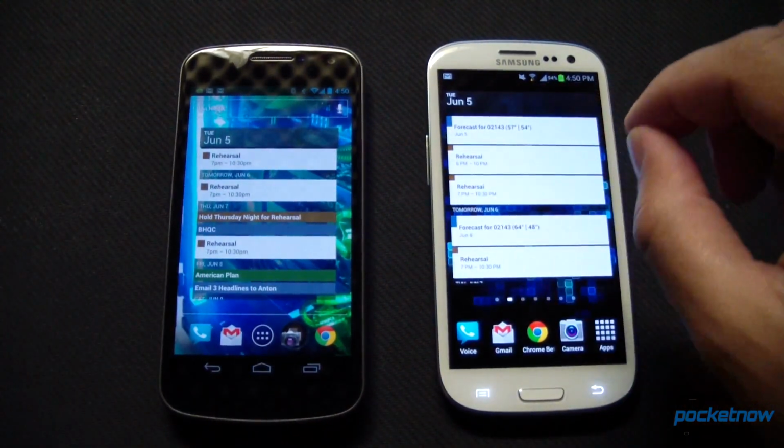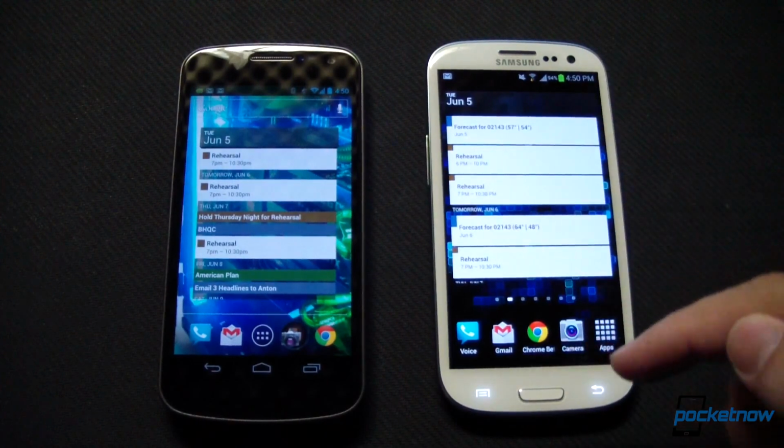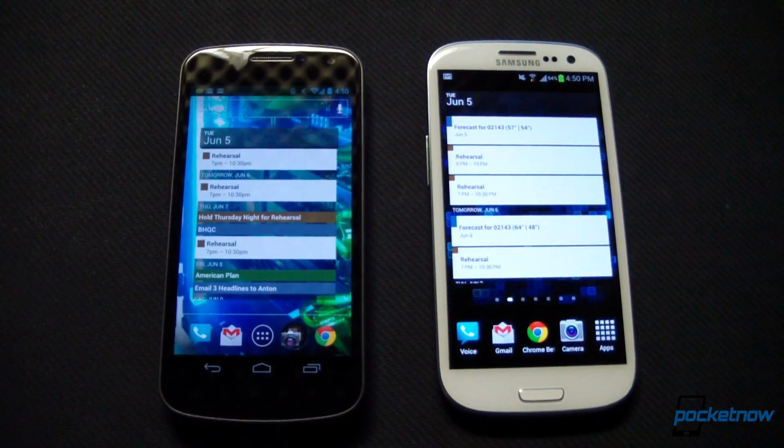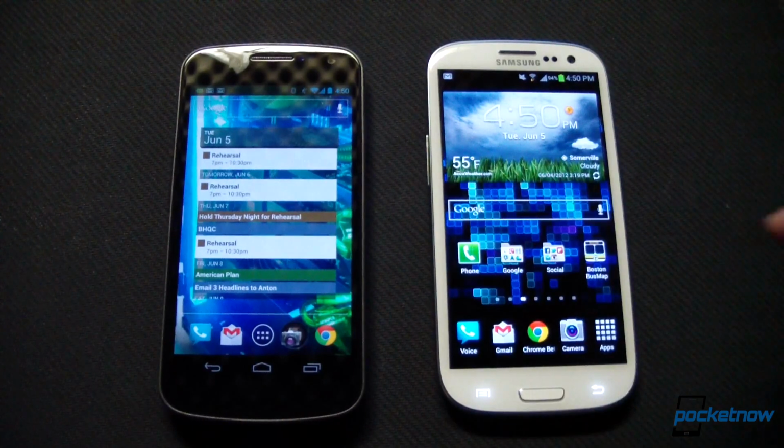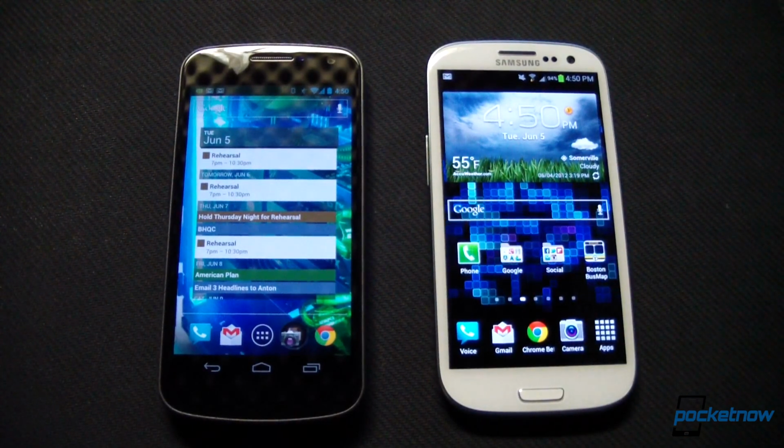Now, it is possible to get the Galaxy S3 to jump back to the home screen a lot faster. We're going to discuss that a little bit more when we discuss S-Voice, or maybe in the main review. But you can disable S-Voice and the home key will jump you back to home a lot faster on the GS3. How about the camera?